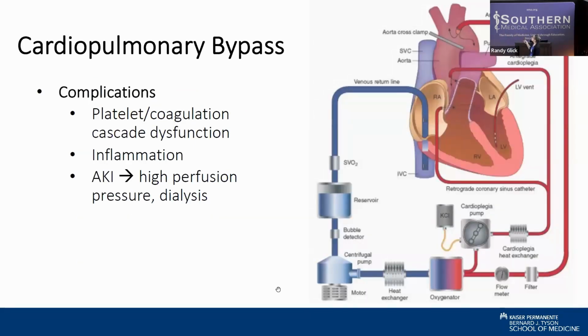I already talked a bit about the bypass, but one of the things I want to mention is that when you go on bypass, all of these patients, when they come off bypass, have a systemic inflammatory response. Why is that? You're forcing all the blood to go outside the body into a foreign system, right? This system is breaking up platelets, so you're going to have thrombocytopenia. It's going to cause a massive inflammatory response, releasing cytokines from all of the contact with these foreign surfaces. And so this patient had liver dysfunction, which is not unexpected.